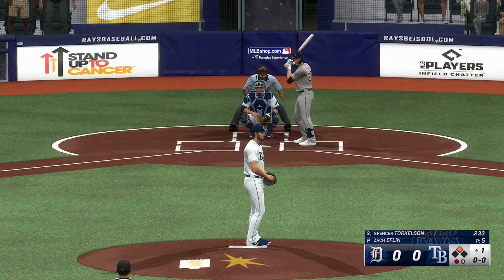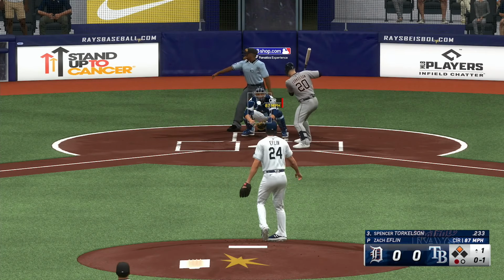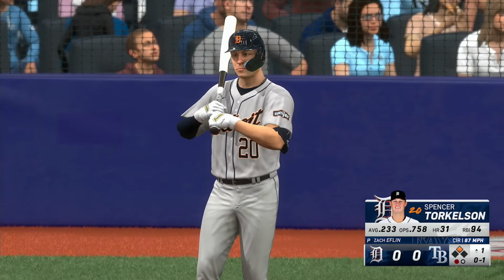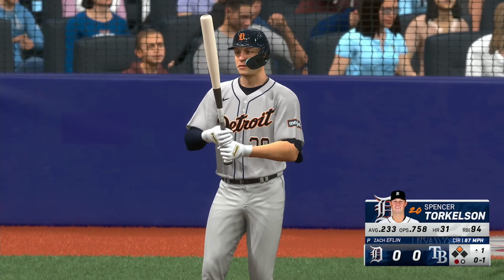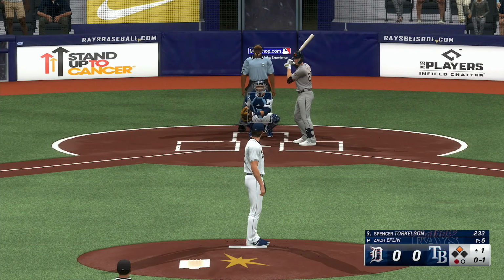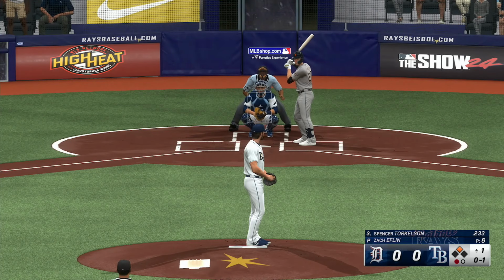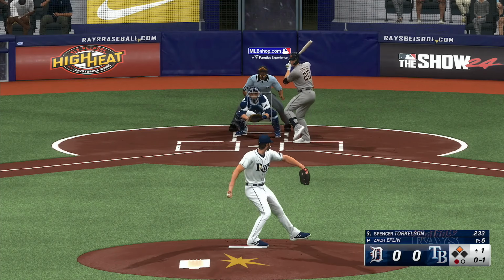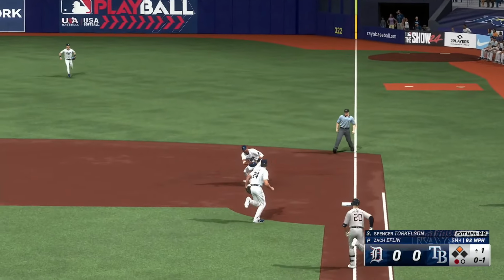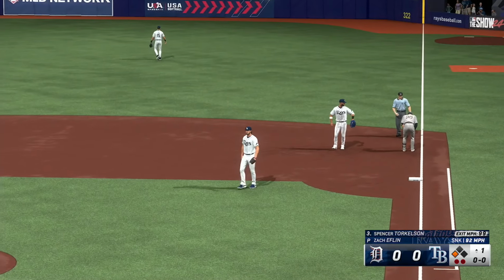Spencer Torkelson up now for the Tigers. Strike one. Righty to the plate. On the ground, right side. Can't glove it cleanly. Gets it there in time, though. And they do get the second out of the inning.